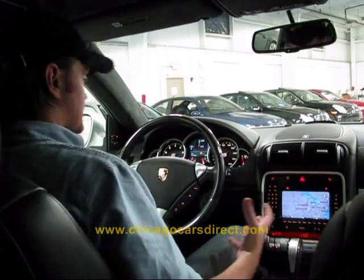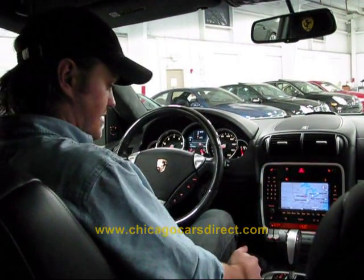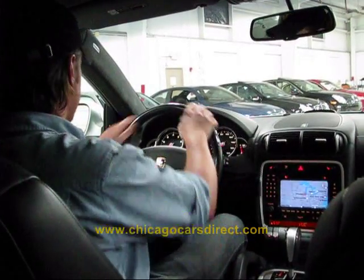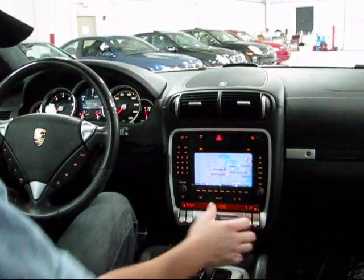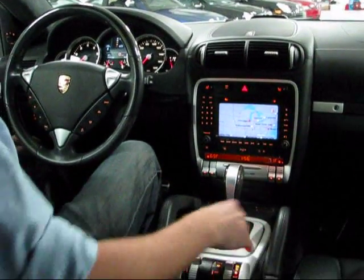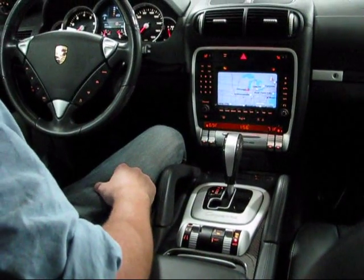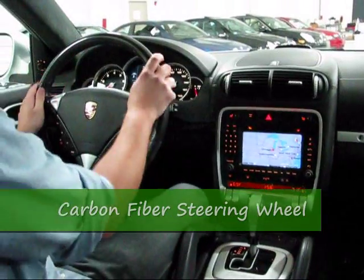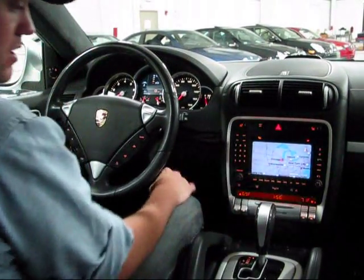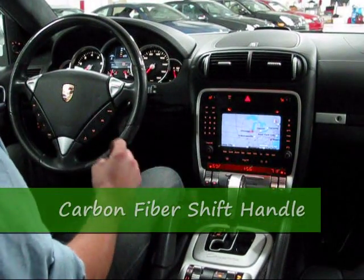There's very few driver's seats that will rival the luxury you feel just sitting at a standstill in this car. Everything is leather, carbon fiber, proper aluminum. I mean, this is plastic, but this is aluminum here, just gorgeous finish. Whoever ordered this car obviously spec'd it to what they liked, and obviously this person had very good taste. Carbon fiber steering wheel, carbon fiber trim all across down the console. The shifter is in carbon fiber as well.